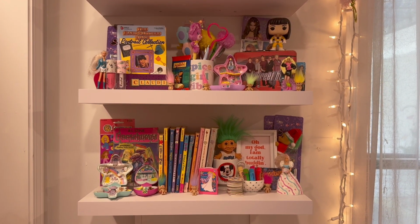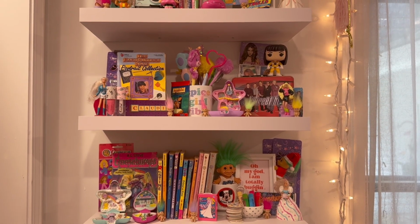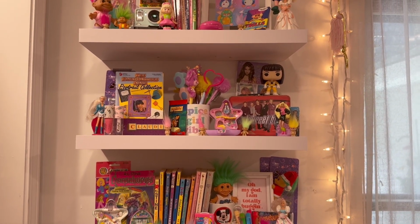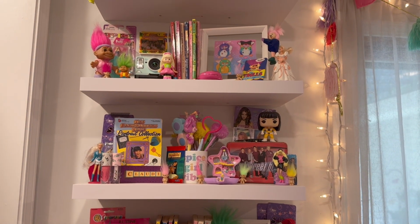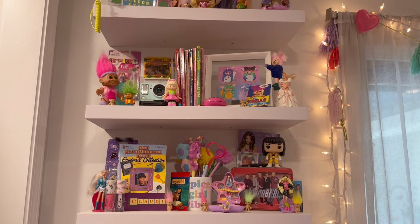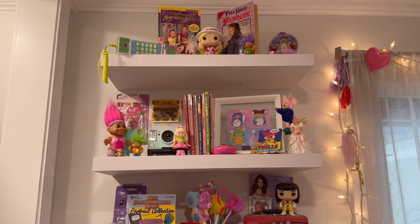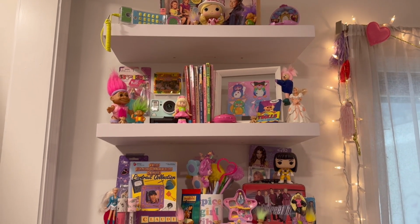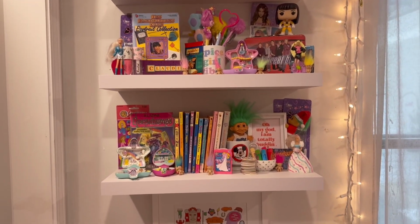I love older chapter books. I have my original Polly Pockets from my childhood, some McDonald's Barbie toys, a few Funkos, troll dolls, and fun little card packs, Spice Girls stuff, Furby stuff, Mary-Kate and Ashley, of course, Full House, all of that. So these are really special to me, and I love everything on these shelves.